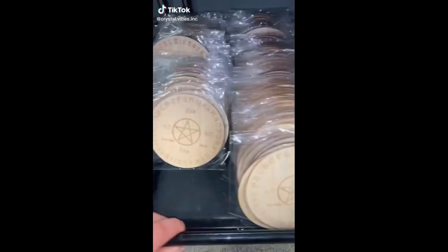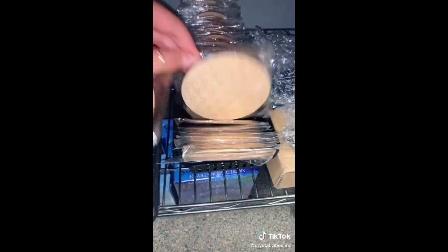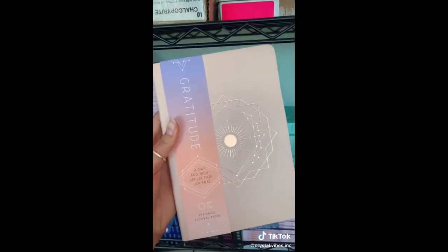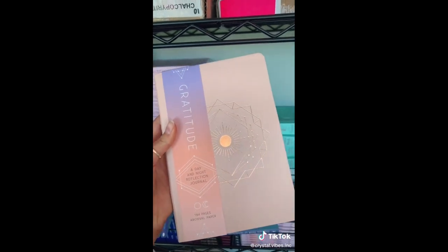Let's pack Jordan's order together. Jordan got two of our crystal grid plates, one pendulum and one flower of life. These are so beautiful and great for gridding. One moonstone pendulum, a gratitude day and night reflection journal. These will be restocking very soon.